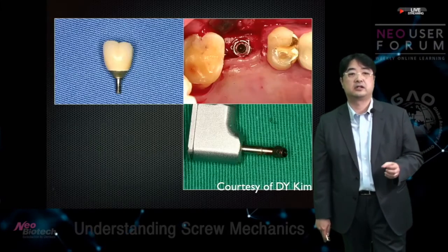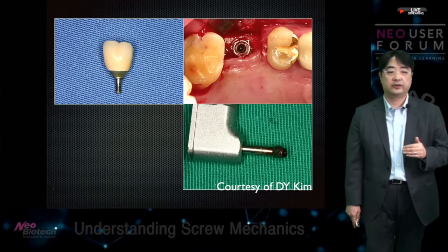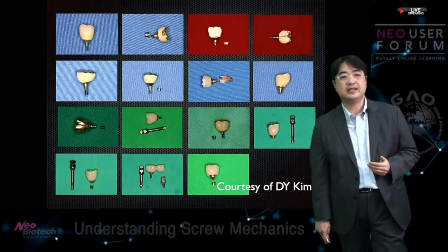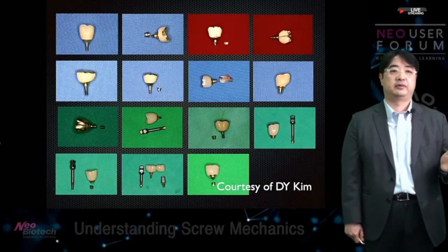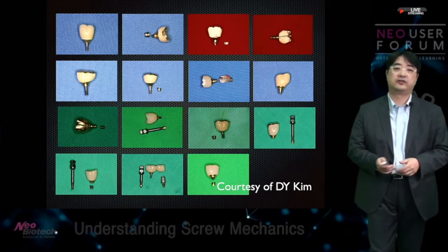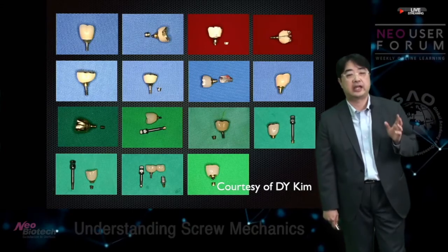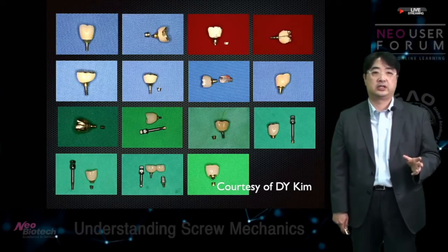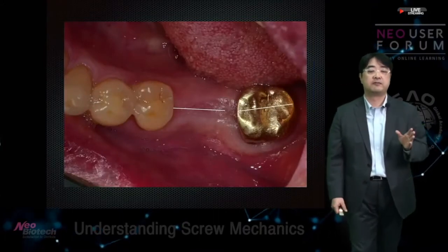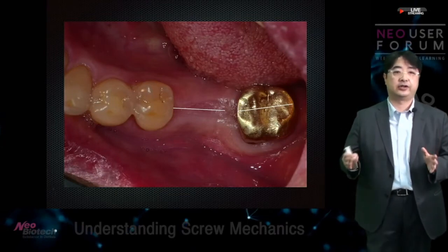Okay, so these are the pictures from another of my colleagues, friends, Dr. Kim Do-young. And this is an abutment fracture case. He has many of them. Okay, so have you ever experienced the abutment fracture of internal connection implant? You know, most frequently it happened on the first molar on mandible. I'll show you why. Because the medial distal dimension is wider than any other area.